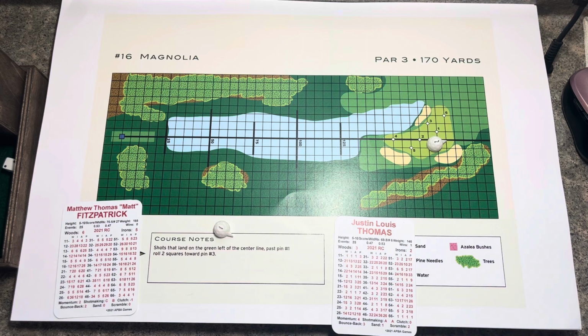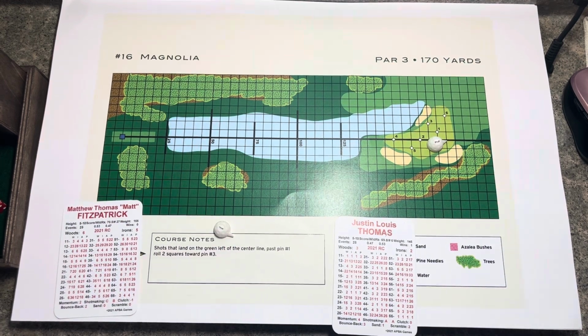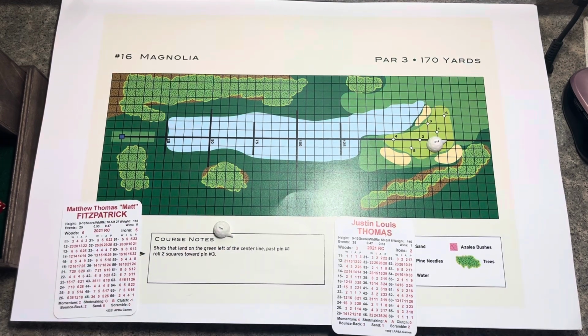So Thomas is out, and he is just going to try to get it close on a 40-footer. This is for par, but he's going to have to lay up for a bogey the way it looks. A 66 is a 1. That's in. He should have went for it.